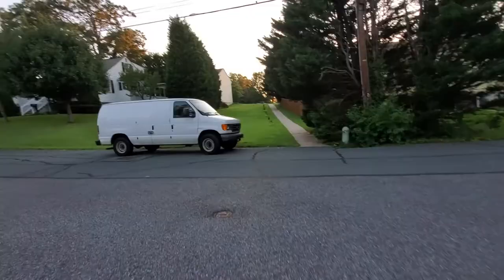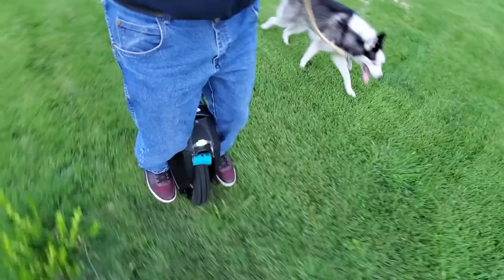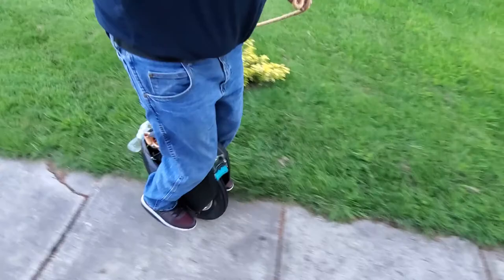This little patch of grass is funny tricky. It's like ultra slippery. I don't know why it's so slippery. I guess it's just soft. Hard to get traction on it.